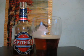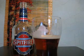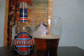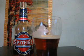Here's an interesting one. Spitfire Premium Kentish Ale. Recently, my liquor store got rid of, well, they're clearing out Young's Double Chocolate Stout and a couple other beers to make way for new stock. This and the Erdinger Dunkel that I reviewed earlier were two of the ones that I saw new on the shelf.